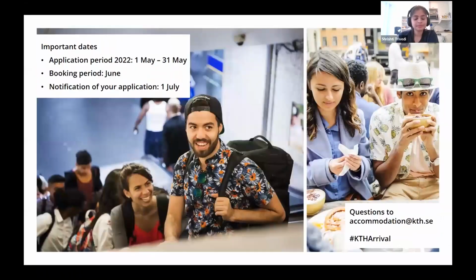Thank you. So please note down the application period, the 1st of May till the 31st of May. The booking period is in June, and that is when we go through all applications. It is normal that offers are sent on different dates, and some will receive offers earlier than others. Please be patient. Everyone who is eligible will get their offer by the 1st of July.